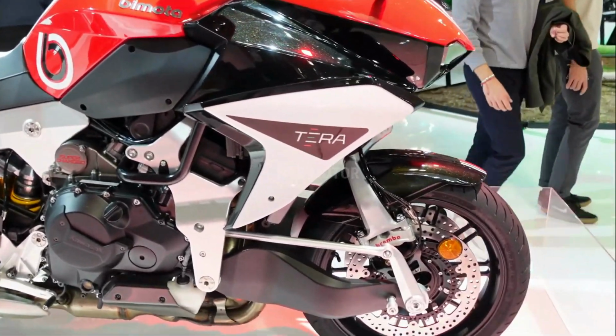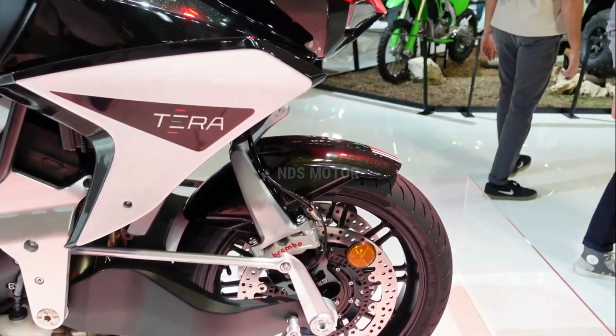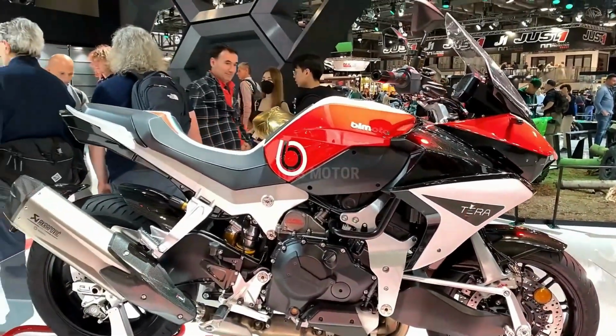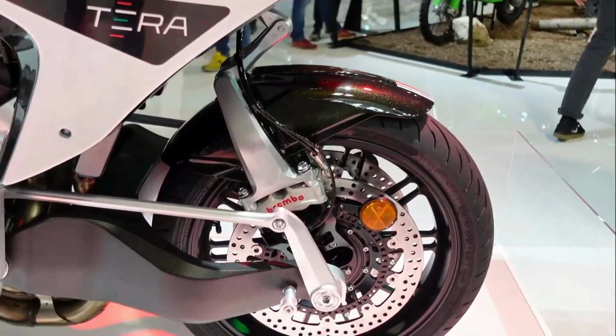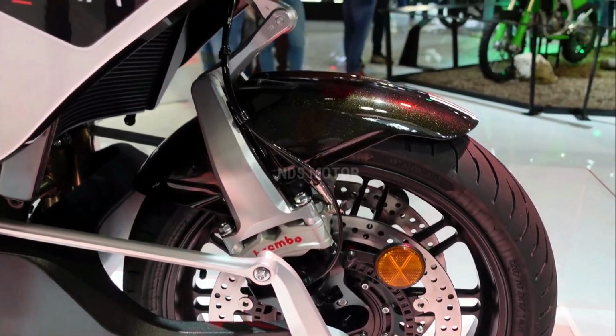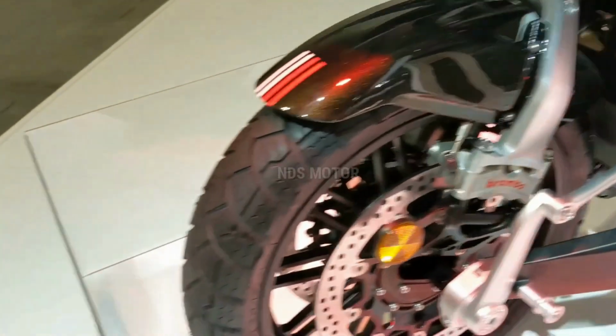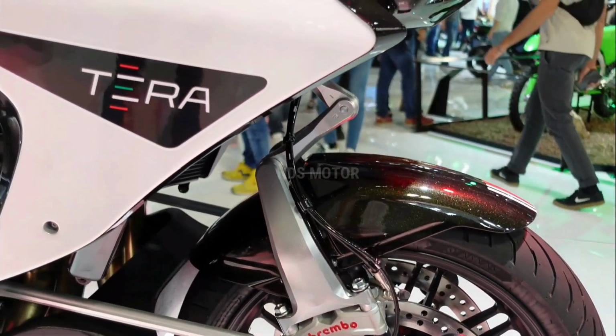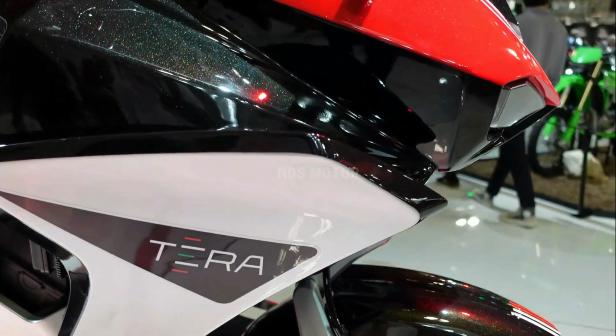Introducing the 2024 Bimota Tera Supercharged Touring Bike, a marvel of engineering and innovation that redefines the touring experience on two wheels. Bimota, renowned for its commitment to blending performance with artistry, has once again pushed the boundaries of motorcycle design with the Tera.